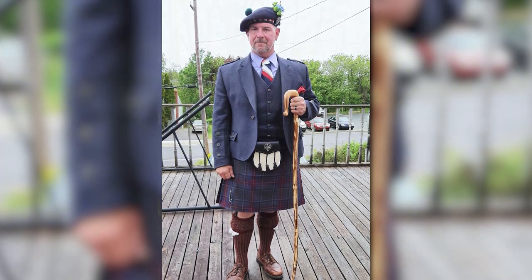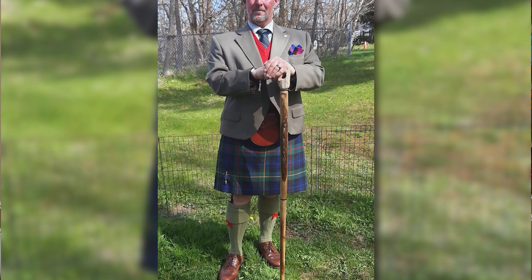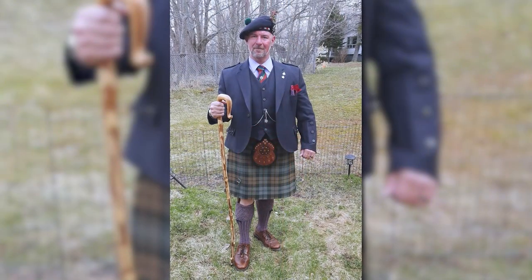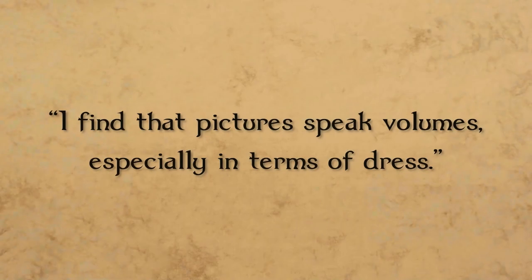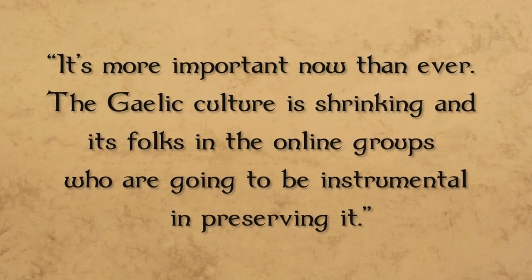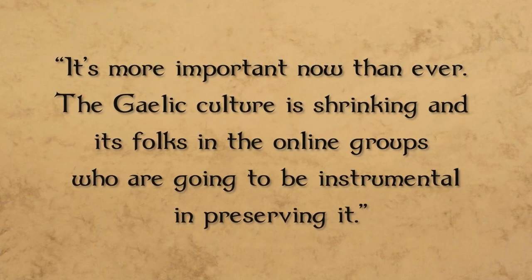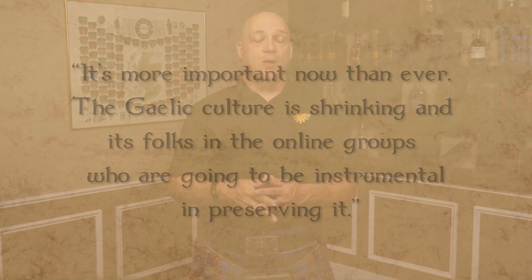In a word, gentlemanly. The thing that helped Wade the most in his quest for style was kilt enthusiasts online. He also pored over historical references, art, and photos. He says, "I find that pictures speak volumes, especially in terms of dress." I couldn't agree more. I asked Wade what heritage means to him today, and he said, "It's more important now than ever. The Gaelic culture is shrinking, and it's folks in the online groups who are going to be instrumental in preserving it."